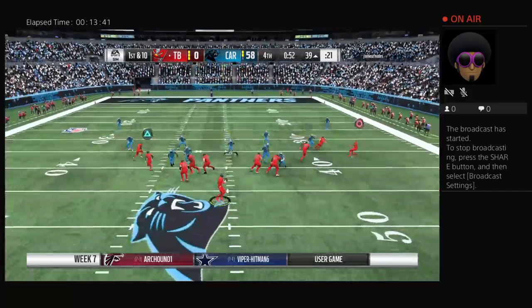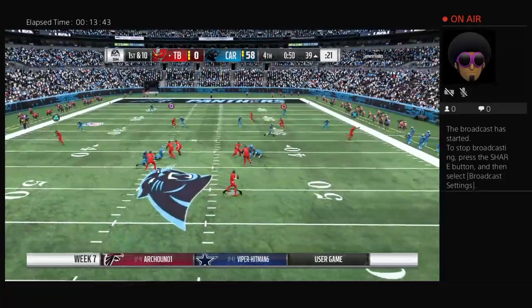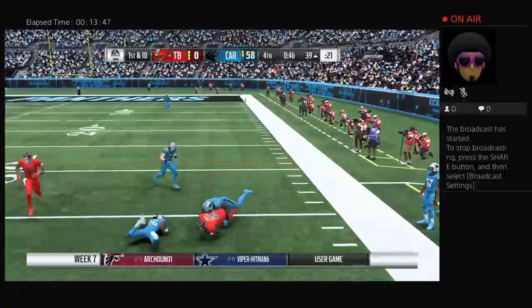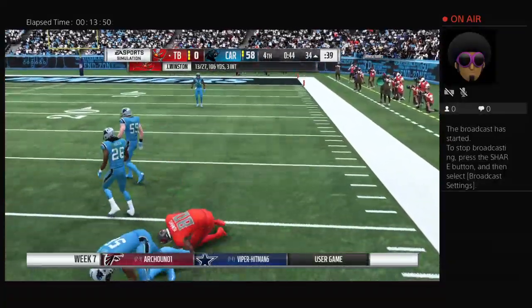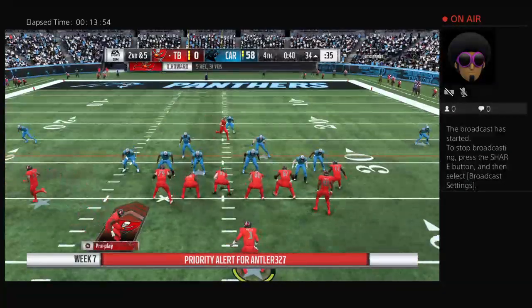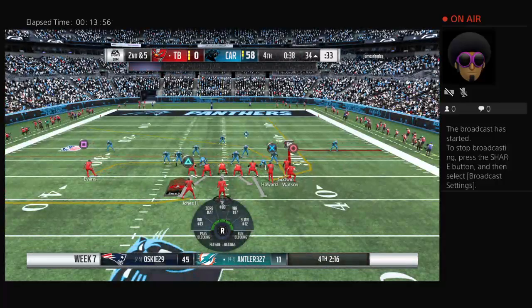Jameis now on 1st down, escaping the pressure right, and he finds Howard. Complete. And they'll be inside the 35 now at the 34-yard line. 5 yards on the catch there brings up 2nd down.